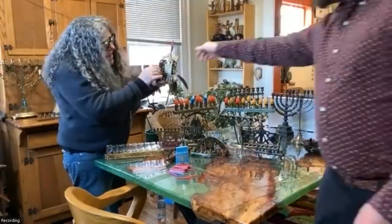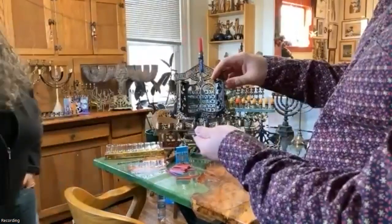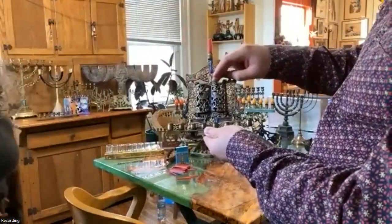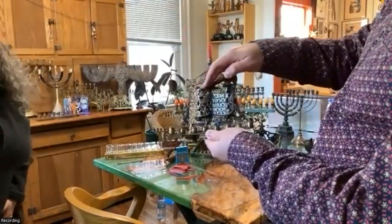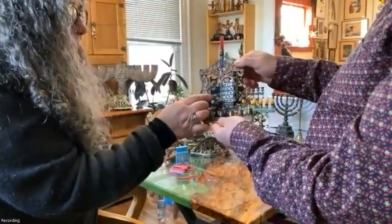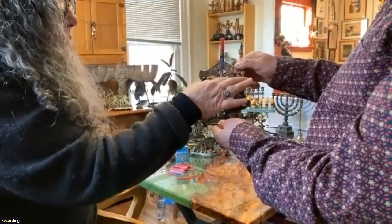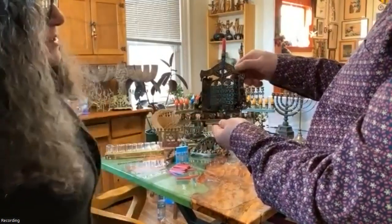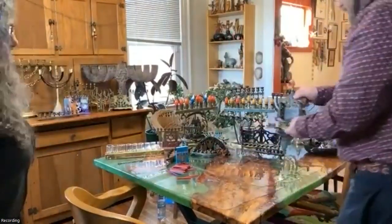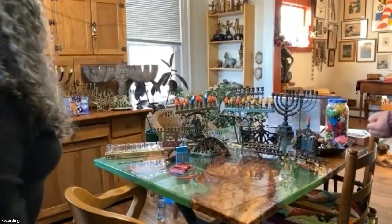Let me hold this up. It's from about 1957, I bet. And it's just perfect. It's in perfect condition, and it's beautiful. You can see it was probably lost wax that they would make this from. And it's rare, it's gorgeous, it's special. It's not very big, it's only 5 inches, but it's beautiful.